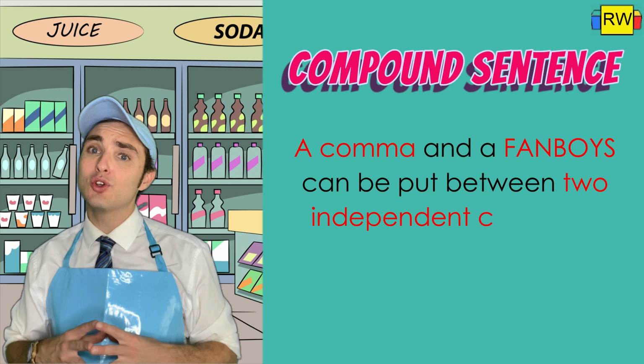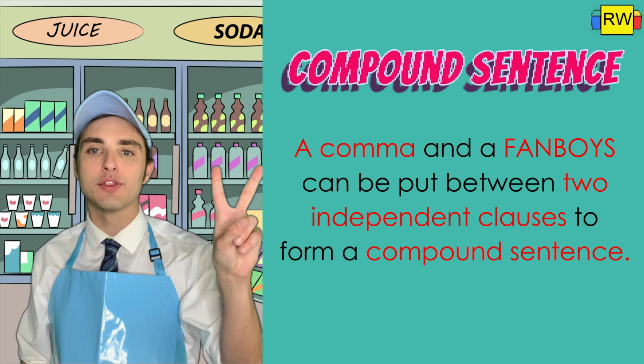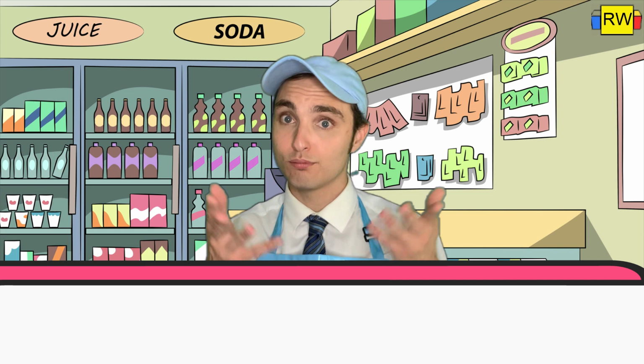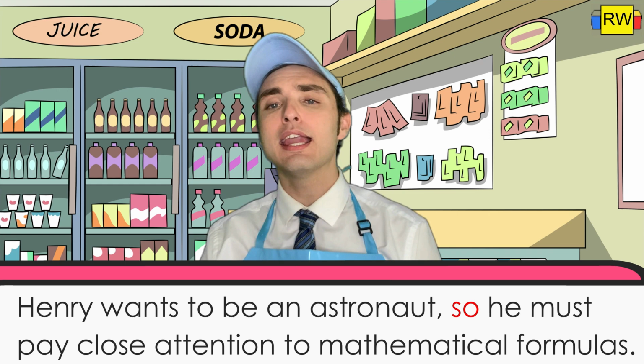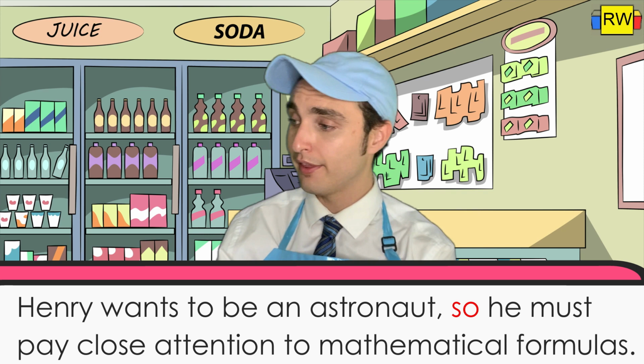Keeping that example in mind, I want to go ahead and throw something your way. When it comes to FANBOYS, you can actually use a comma and a FANBOYS conjunction to connect two independent clauses together, two complete thoughts, to form a compound sentence. For example, we had, Henry wants to be an astronaut. Independent clause, comma, so. He must pay close attention to mathematical formulas. That's our second independent clause. We just use a comma and so to join them together. It's a great function.